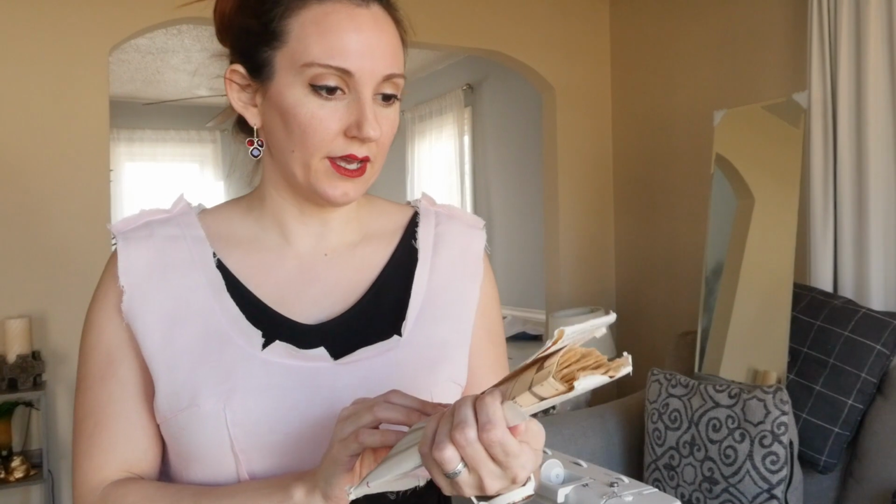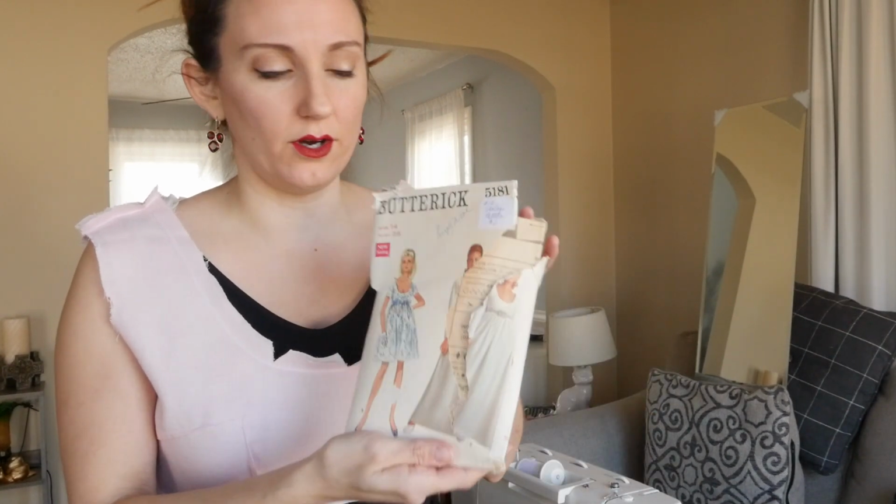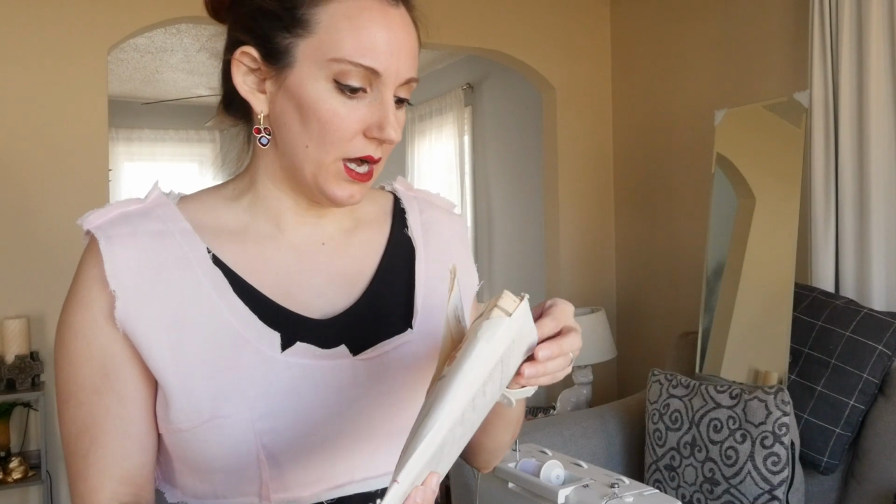Oh my god. If there's a dart in the pattern. Okay, this is the pattern I use, this Butterick 5181 from I don't know when. It is all ripped to hell now. That was me. I'm just as angry as you are. I don't think I've ever ripped a pattern page that far down.